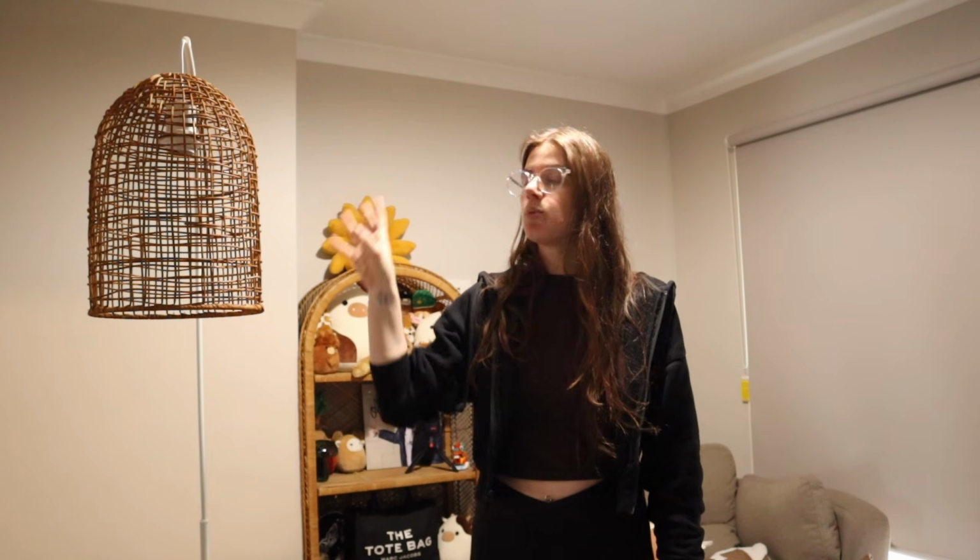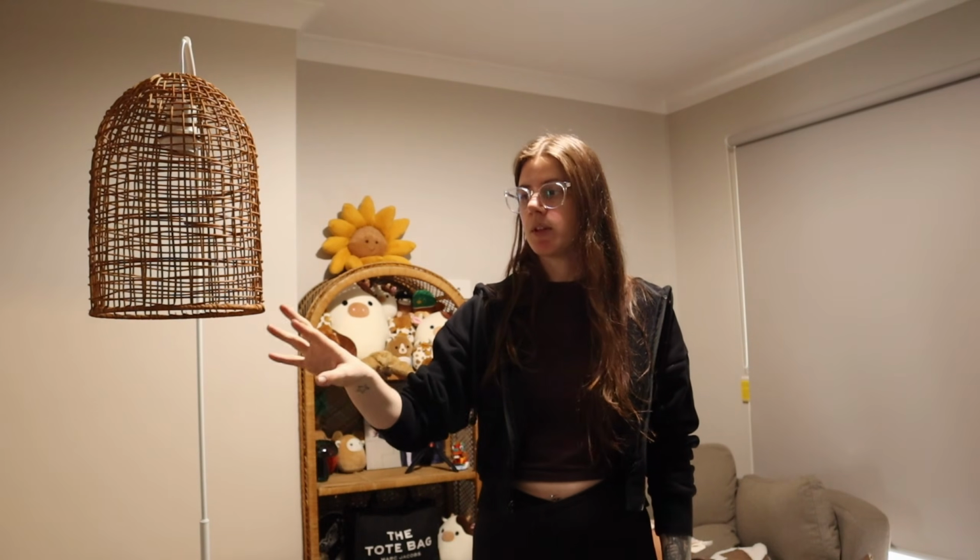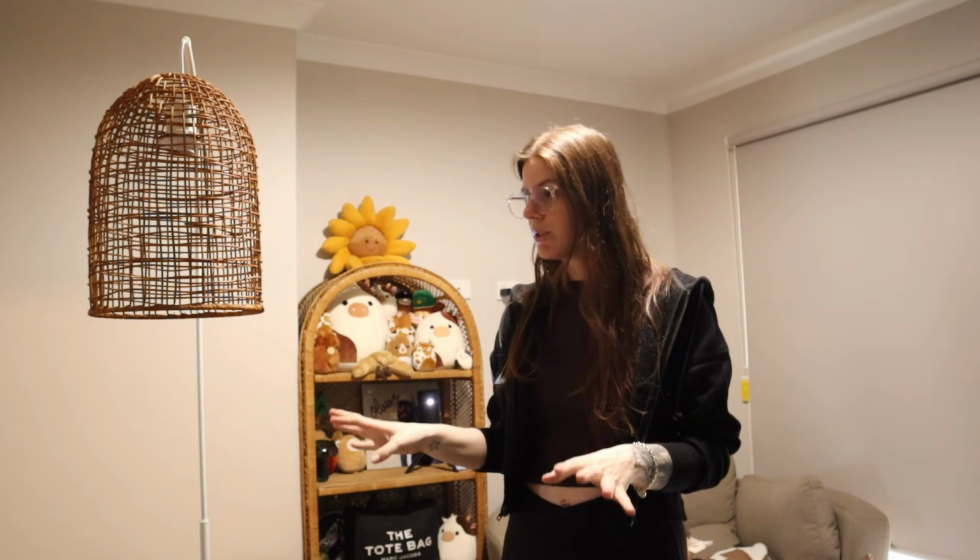I got the lamp. Now it is white and I want to paint it black. The only problem is when these were originally released from Kmart, I know that was part of one of the Kmart Australia Facebook groups, and so many people were having problems where it actually wouldn't work. I don't have any globes, so I thought I'd see if it fits, and I can't drive after my medication, so I'm gonna have to wait. But let's put it behind the couch. Let's see how it looks either way.